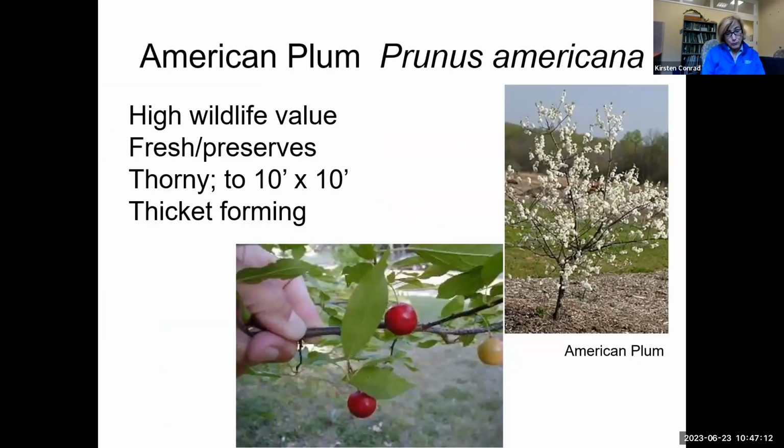American plum, we have one grown behind the Farrington Community Center in part of the Small Spaces Garden. And recently at the home of a master gardener, I saw an American plum that has been trained into a small tree. But typically this is a thicket forming plant, but again, it can be trained. And it is a small tree with beautiful white flowers in the spring and plum fruit in the summertime.